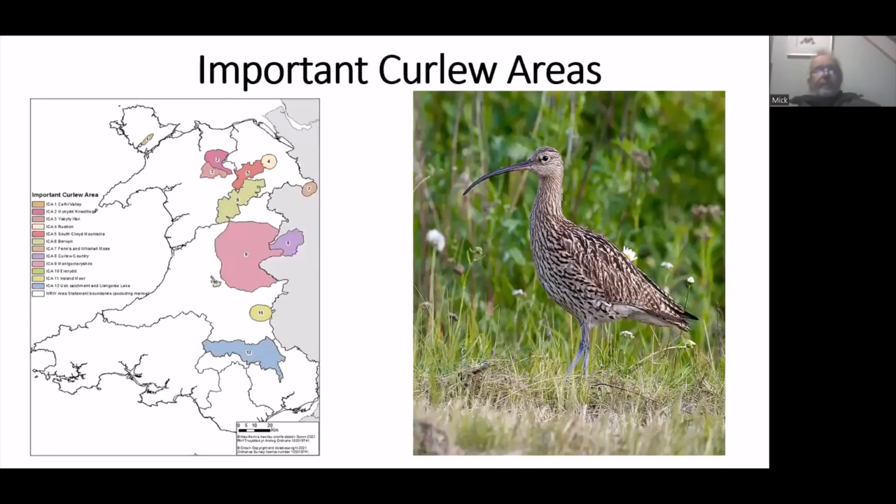The action plan also brought in the concept of important curlew areas. This was based on the knowledge of curlews in Wales at the time of the writing of the plan. As you can see, apart from the one on Anglesey at the top left, most of the important curlew areas are down the western side of Wales, where we still have reasonable populations.